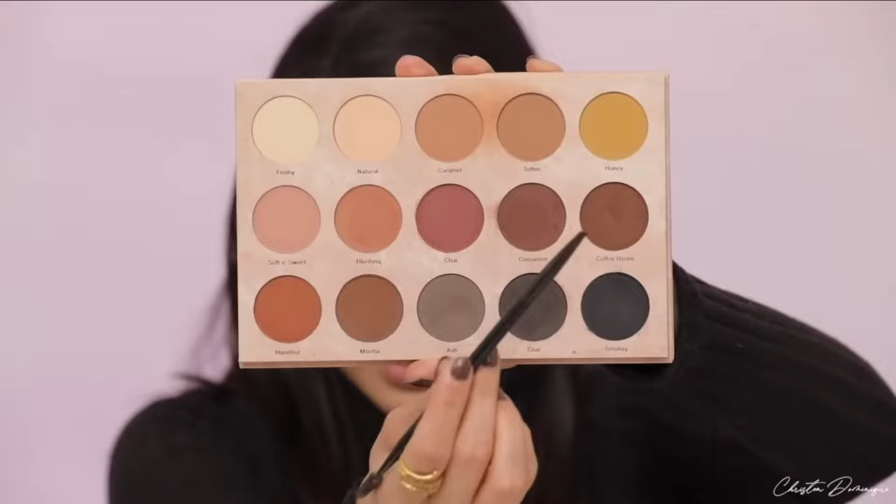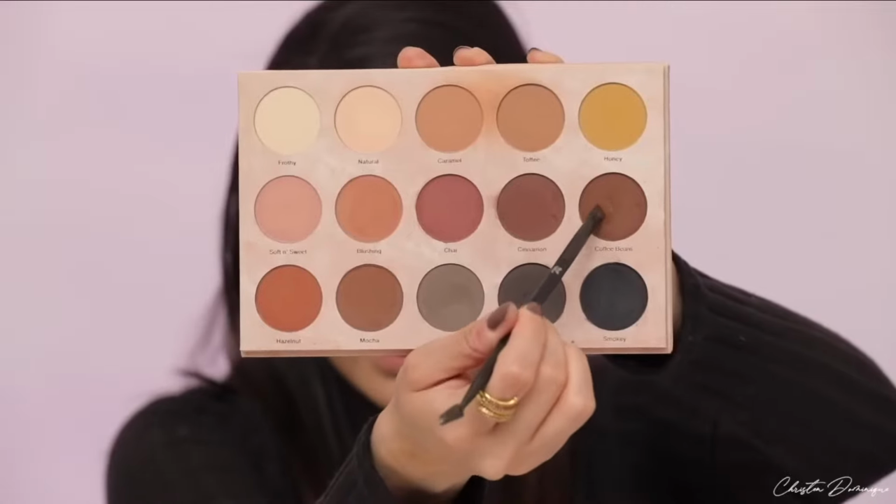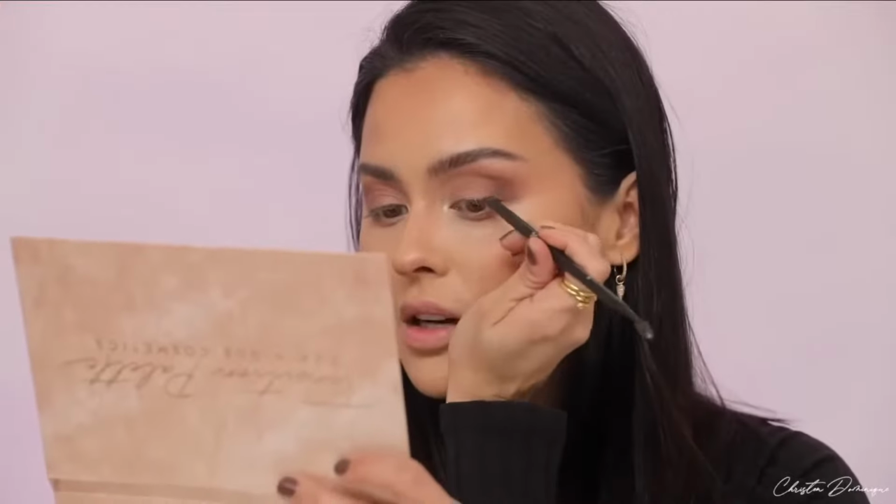I'm gonna use this angled brush right here. This is actually a brow brush, but because it's so thin, it's perfect to create a precise line. NYX 18 brush. So I'm gonna take this brush and I'll dip into coffee beans. And I'm just gonna add a little bit of a wing right here.